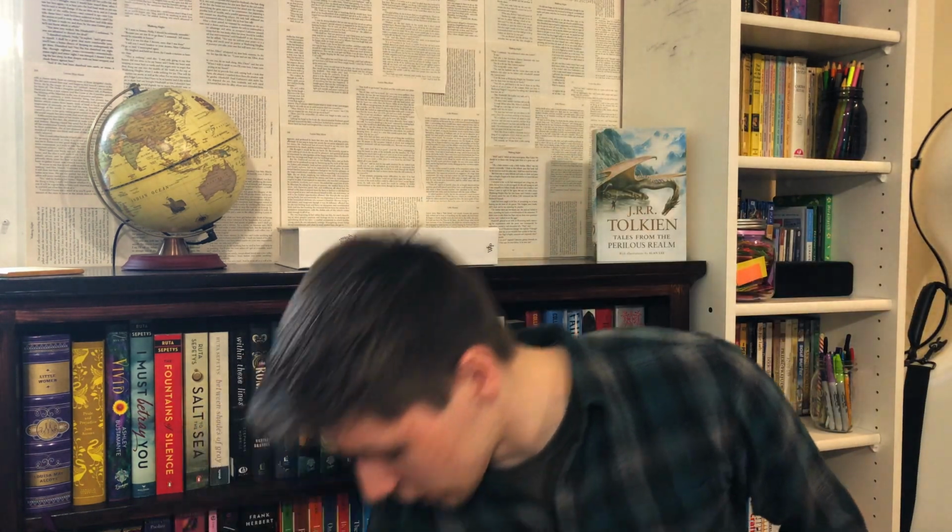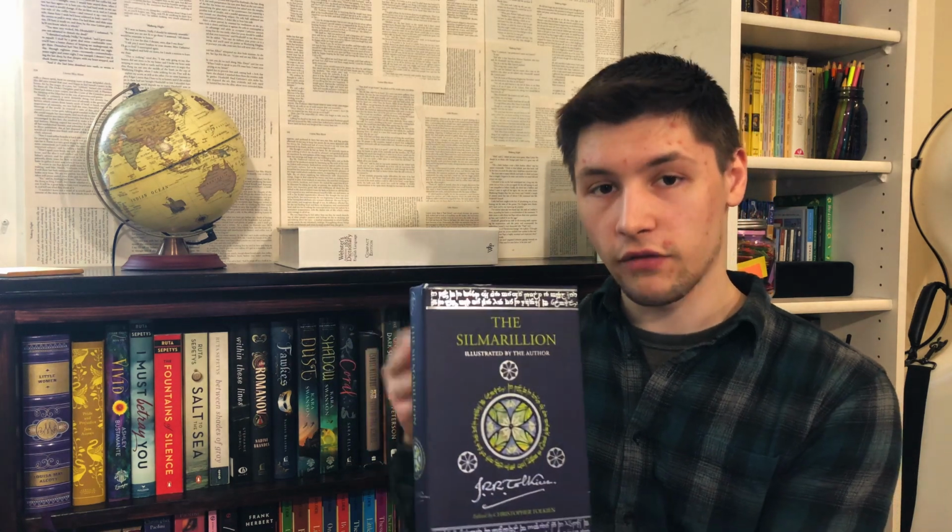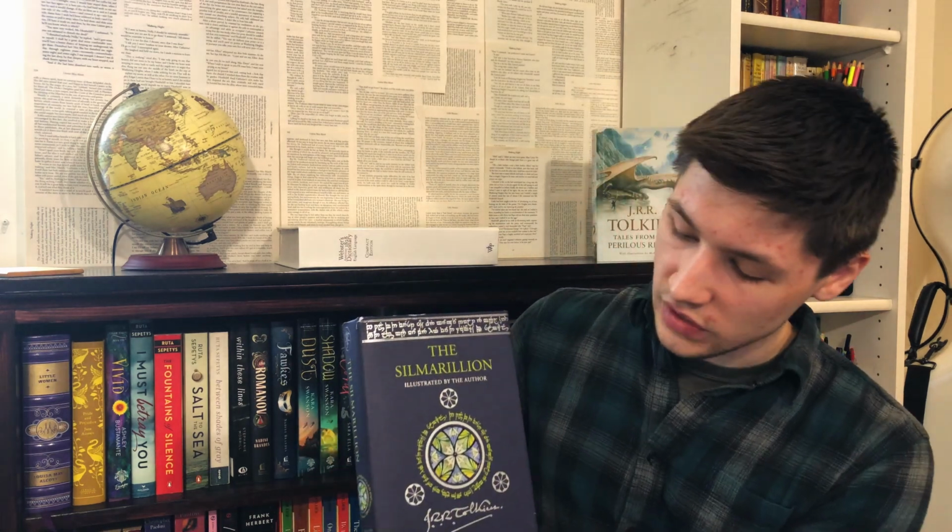Next we have the illustrated edition of the Silmarillion that was released last year. And again, absolutely beautiful. We have more lettering on the end pages there. We've got beautiful, just the blue. We don't really know what this is. It's a symbol of a character within the book. We have the 3 stones around it symbolizing the Silmarils. Obviously the book is titled The Silmarillion, so it's important that the Silmarils are somehow referenced.